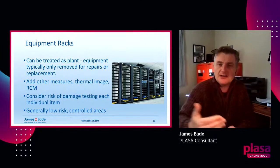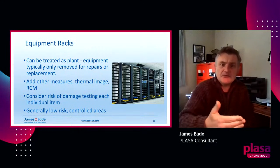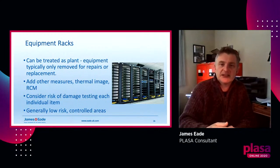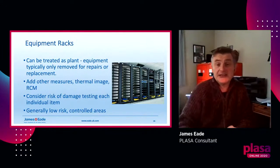There's nothing wrong with putting together a maintenance program like that looks at these things and gets people to do checks on the equipment every time they go and change the fan filters to give them their clean, which is a regular maintenance activity already. So there's lots of different ways of approaching these things, but the key thing is, when you've got racks of equipment that don't change, then there's nothing wrong with looking at other control measures for maintaining electrical safety rather than treating it as a rack of portable appliances, which it isn't.